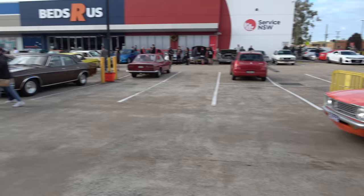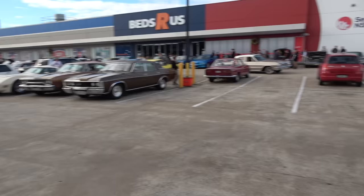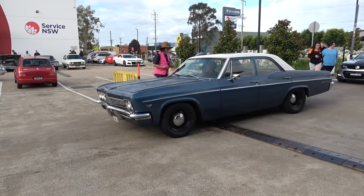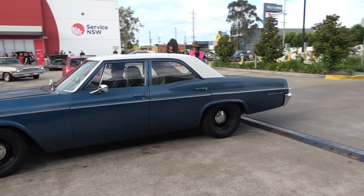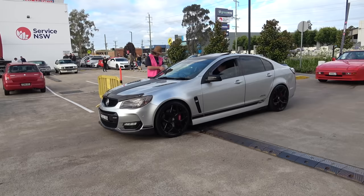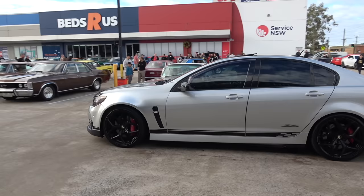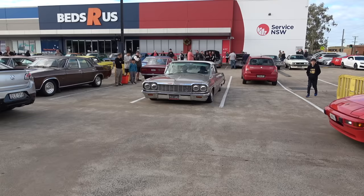And this beautiful, immaculate little beast. And another Chevy Impala. Look more like a barn find, but in very, very tip-top condition. Check it out. Come over to this lovely VF Holden Commodore SS in the black and the silver, looking beautiful. There's a Chevrolet Bel Air parked with a camber on the wheels and lowered to the max. Yes, sir.